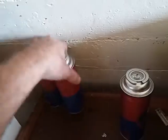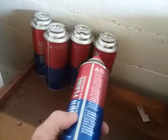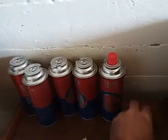Lungs is out of my stove fuel, and I am on my last can. And again, it's the end of the month, and I don't have the money. Well, I have $4, but I'm trying to save it for gas and not fuel.